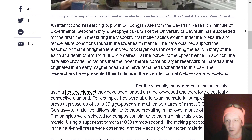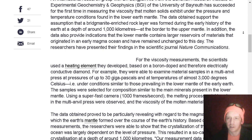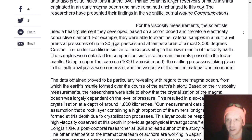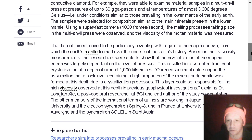This is all about the Earth's viscosity, folks. And viscosity measurements are, let's just say, a little odd. What this guy did is he used a heating element and a boron-doped diamond, and he heated up the bridgmanite to 3,000 degrees Celsius and determined that that's what the Earth's made out of.